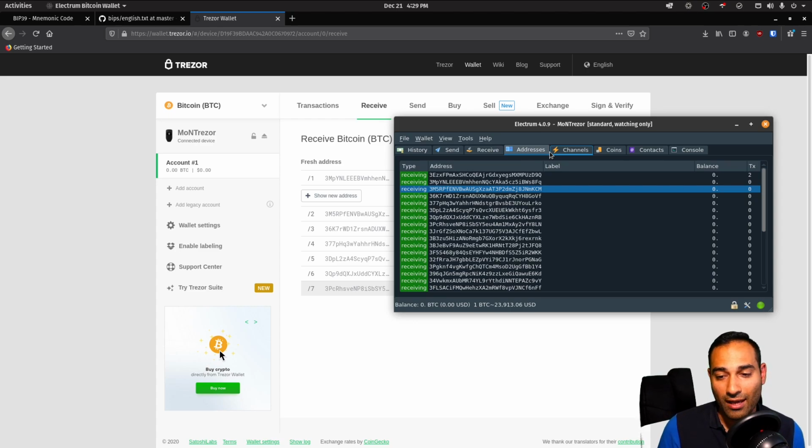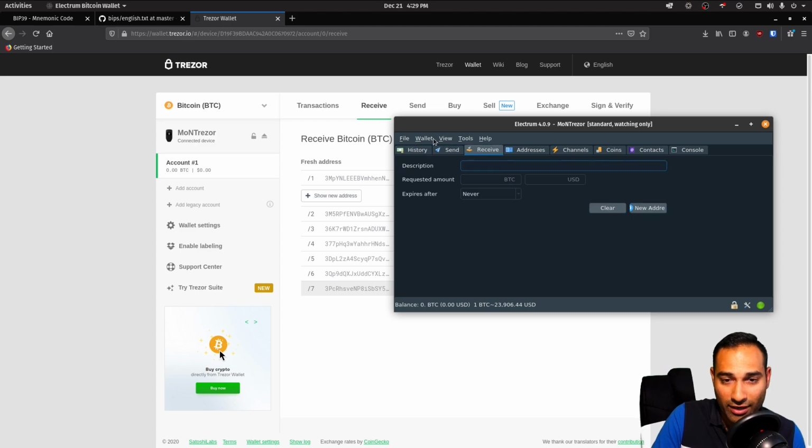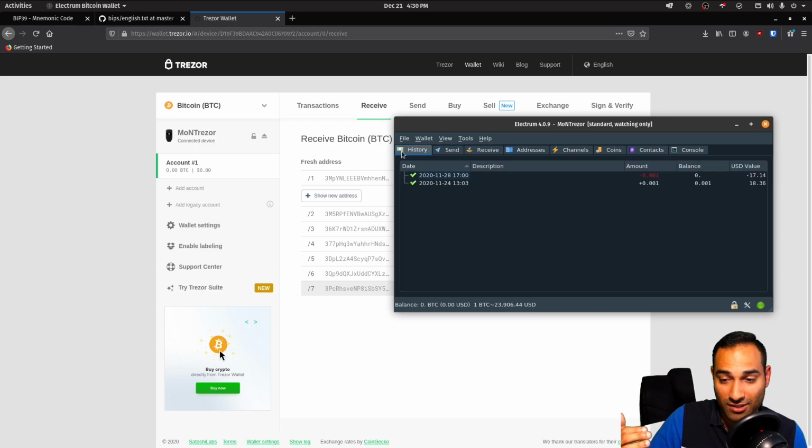So that is what an xpub and a ypub and a zpub is. That's all. I've also explained UTXOs. Now, when you get into transactions, when you receive transactions, you just generate the receive and you ask someone to pay you. It'll come up instantly, but you'll also need to wait for what's known as confirmations.